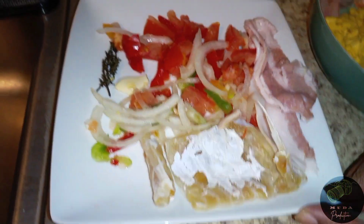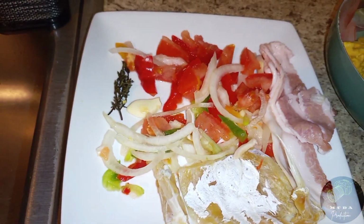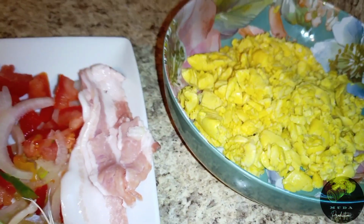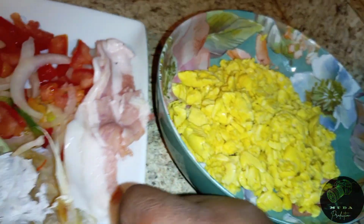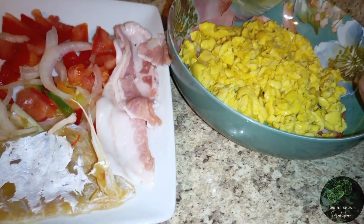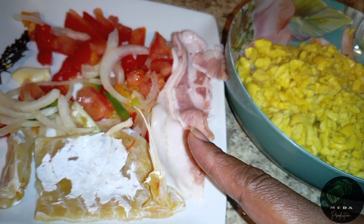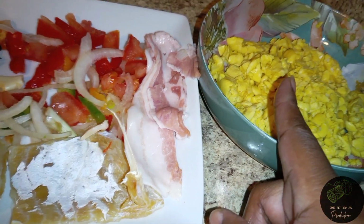We used to, well, I can't say used to. Let me rephrase that. I'm rephrasing a lot today. We make ackee with salt pork as well. Corned salt pork, which is really cured pork, pickled pork, cured in brine. And the bacon should replicate that nicely, like you eat ackee with canned pork.